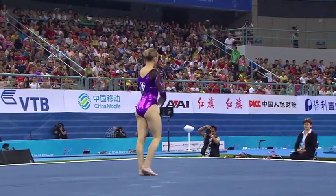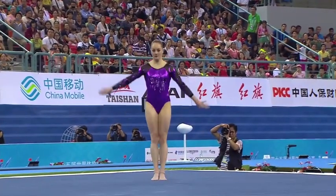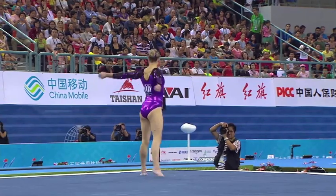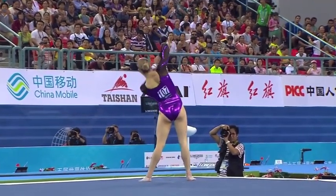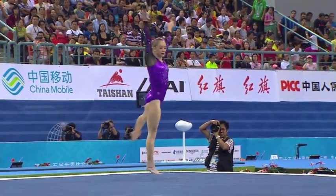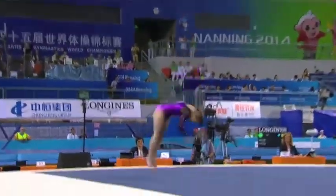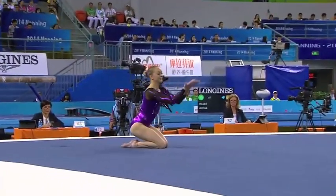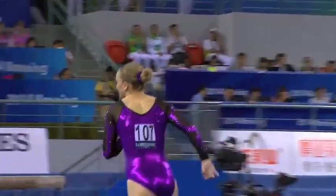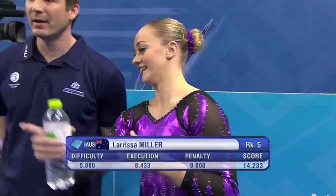Gymnasts have to have a spin, only has to be simple. And the tourgette. Elegant gymnast, but there's quite a lot of waiting here for the music. Big final tumble, double pike, very clean, very nicely performed, but just won't have the difficulty. Difficulty will always win out. And the score comes in 14.2.